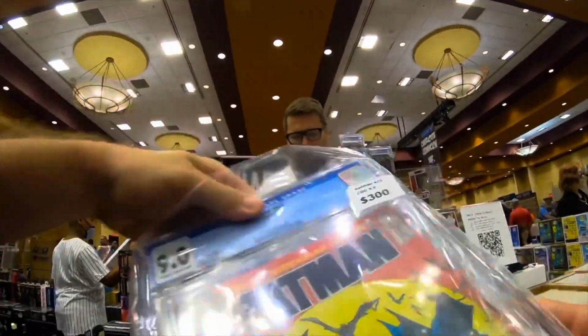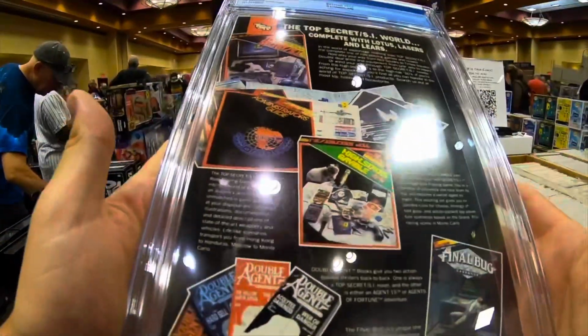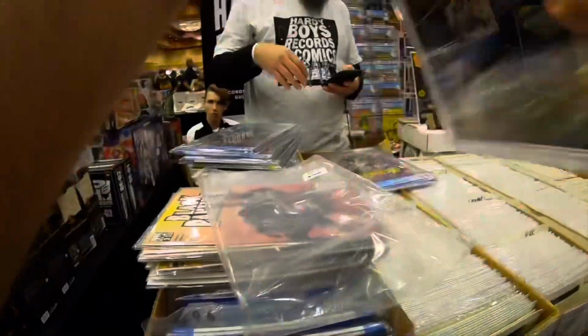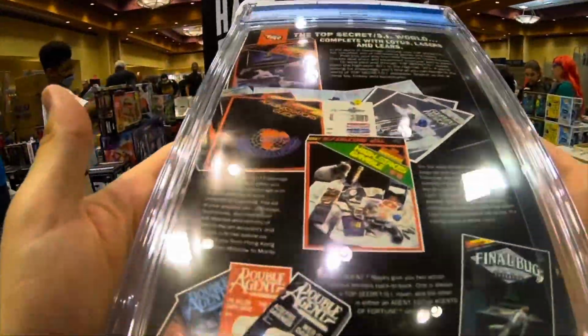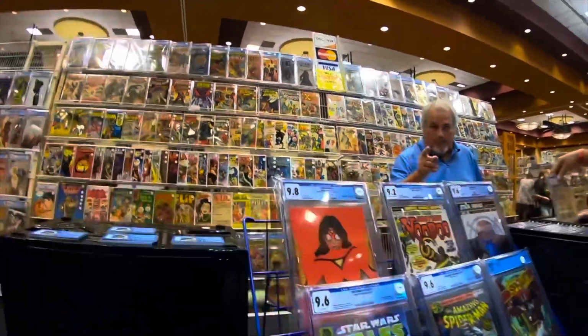This is another book I really want. $300 for this 9.0 first print Batman Todd McFarlane. God, I want this book. And this was a beautiful copy of this. This guy was very nice too.